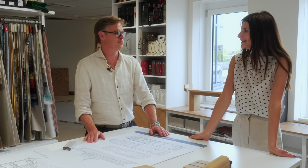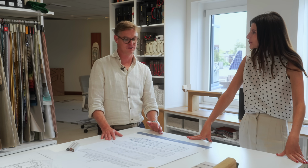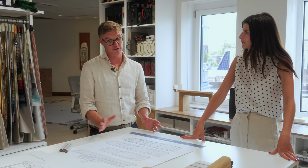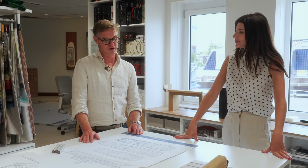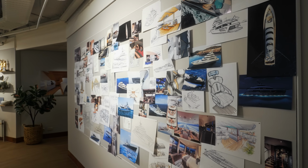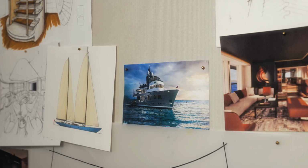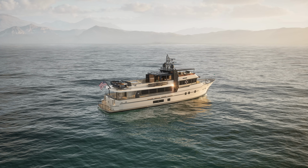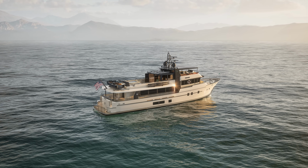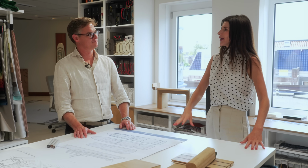Absolutely, we've done that multiple times before for clients demanding a bigger tender or a changed jacuzzi or other heavy equipment on that deck. So we do have the experience after more than 200 designs and even 15 offshore models to support you in that process. Okay, so I'm excited now. I can see my vision coming to life. Is there any way that I can see this in a bit more clarity if my imagination's not that good?